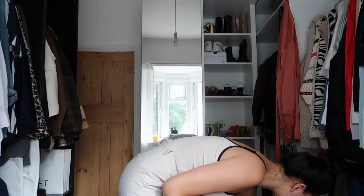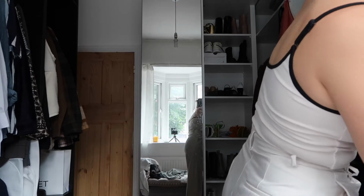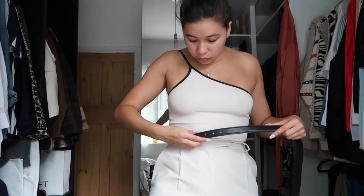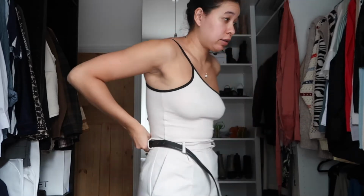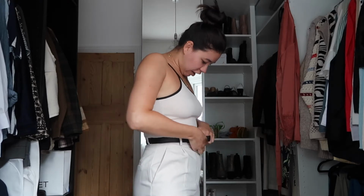Let's try a belt. Do you remember where the belt is? And this is why I need to tidy up this room. Here it is. Might tie in the black strap a little more. And I'm actually still yet to wear this out. Do it loose just for now, so I don't feel so restricted. But that's cute, I like that.